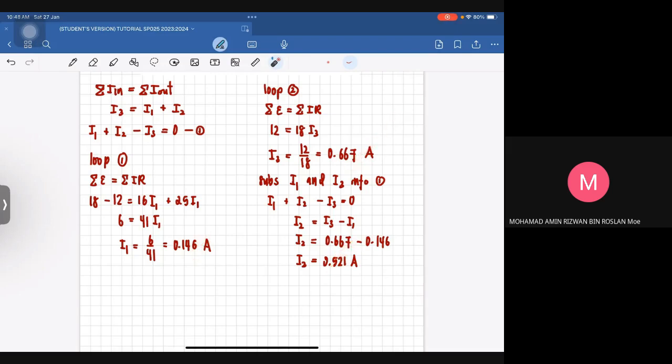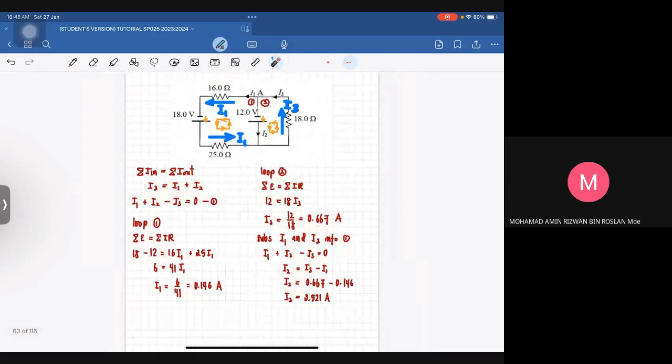Okay, setakat ni boleh? Do you understand? Untuk Kirchhoff, senang ke susah? Senang kan Kirchhoff? Oh, no.